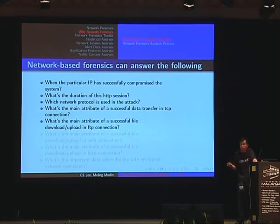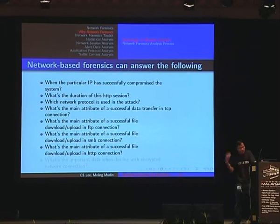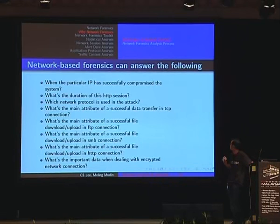What's the main attribute of a successful file download or upload in FTP connections? Or a successful download, upload, or even file delete in SMB, in network shares, in Windows shares, for example. And so on, and so on. Okay, so these are the questions that you want to answer.